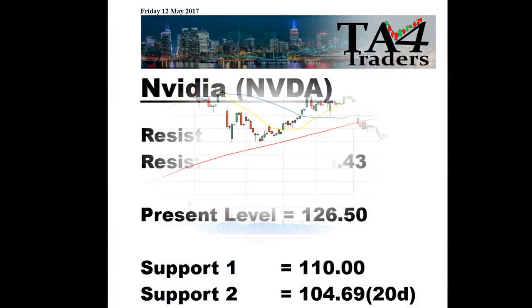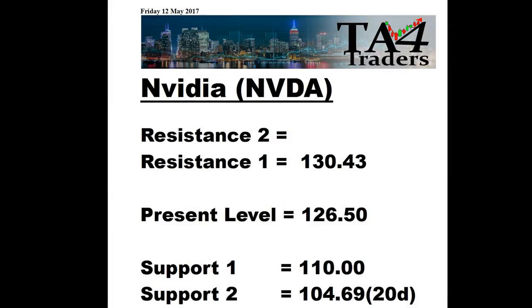And looking at the support resistance levels, there's only one resistance, that's the all-time high 130.43, with supports coming in if necessary quite a way below the present level because of the gap, 110 and then 104.69.